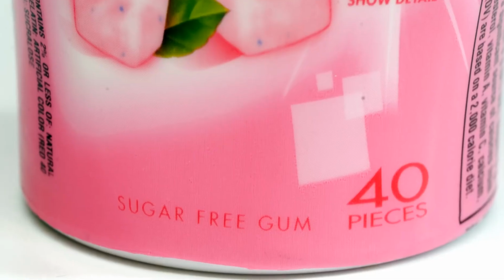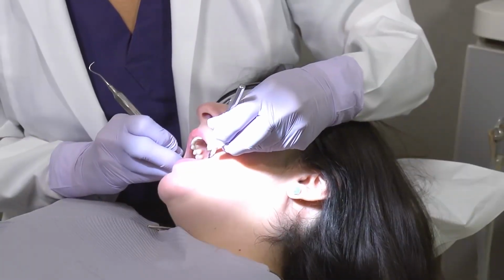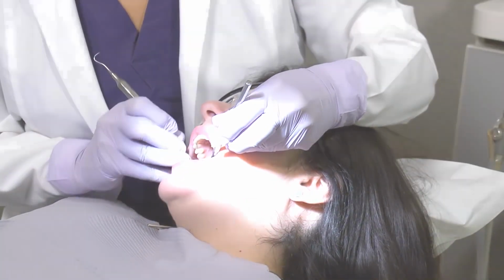You might try sugar-free gum or sucking on sugar-free candies to help generate more saliva, or your dentist may recommend artificial saliva. Persistent bad breath or a bad taste in your mouth can also be a warning sign of advanced gum disease, which is caused by plaque. Your dentist can help bring your gums back to a healthy state.